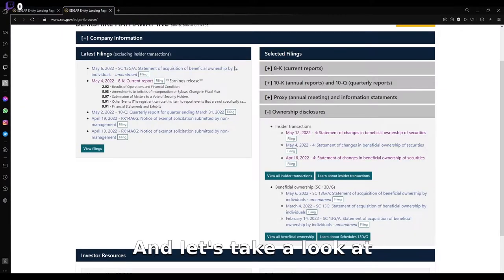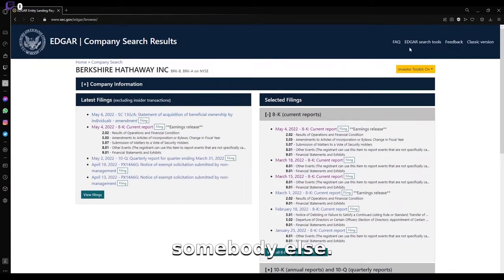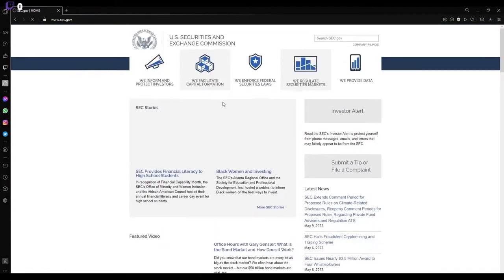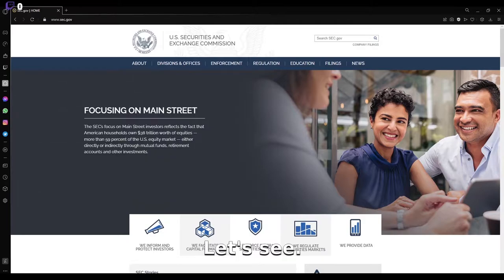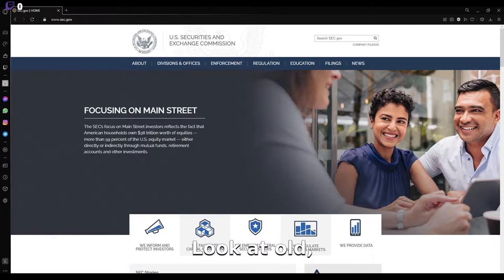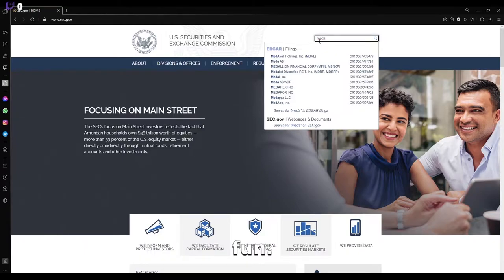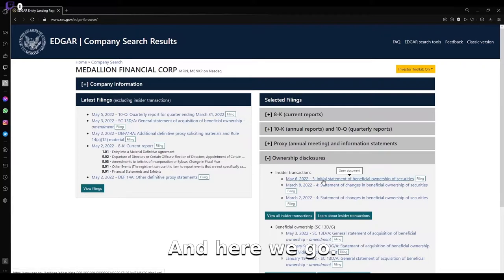So let's take a look at somebody else. Not Warren Buffett, but somebody else. So we'll go back to the homepage. And let's see, who's another good person we can look at? The Medallion Fund, yes. See if we can look at Medallion Fund. Looks like this is it. Go to Ownership Disclosures, and here we go.